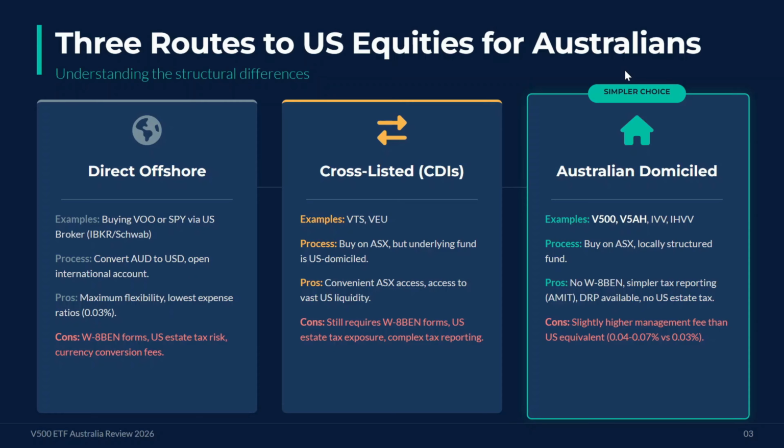Third, there's the Australian domiciled ASX ETF route. This is the simplest model. The ETF is structured in Australia, traded on the ASX, and handles all the tax and reporting for you. Before March 2026, the dominant player here for S&P 500 exposure was iShares IVV.